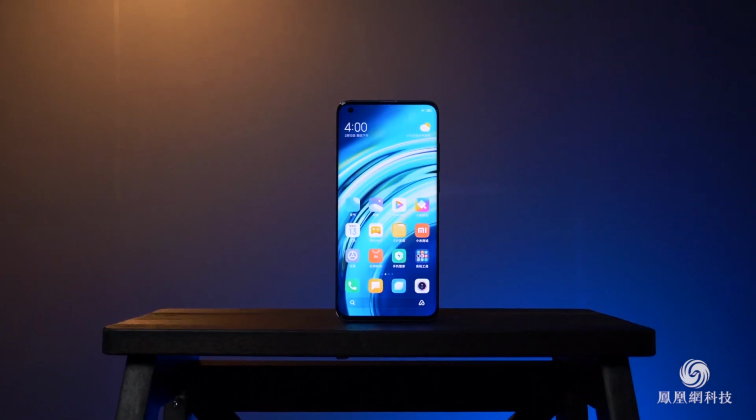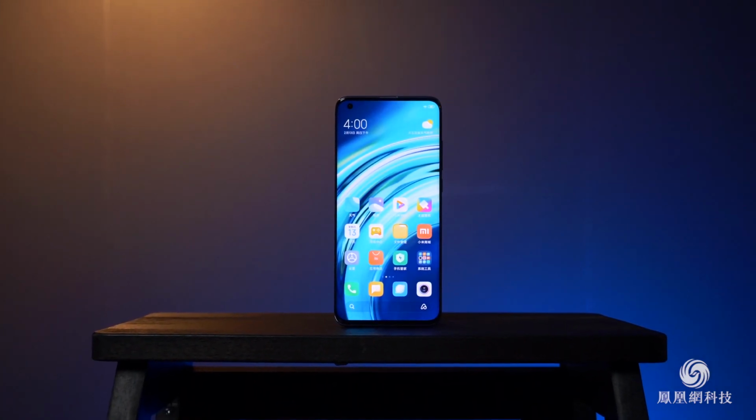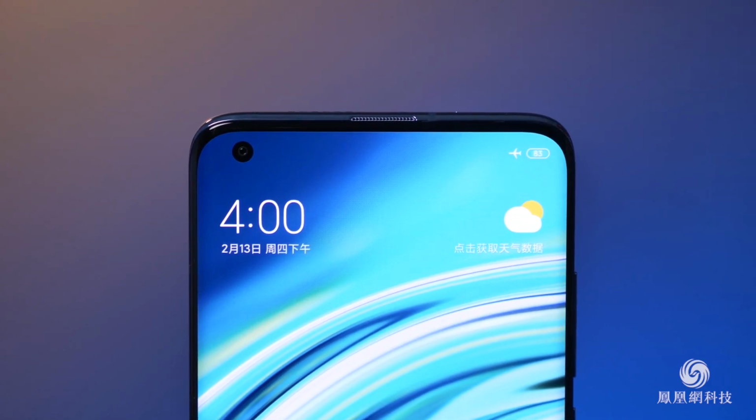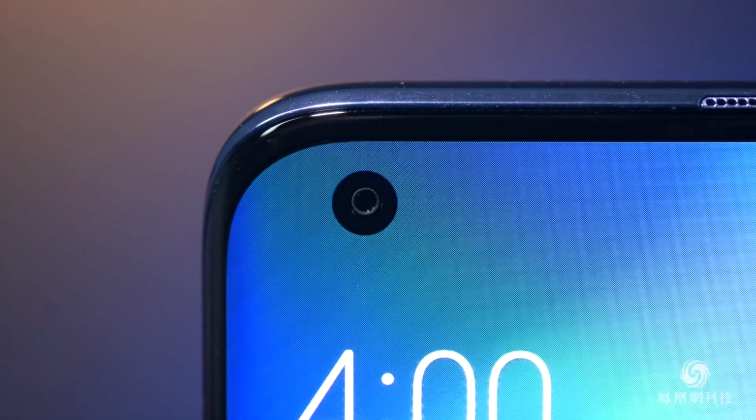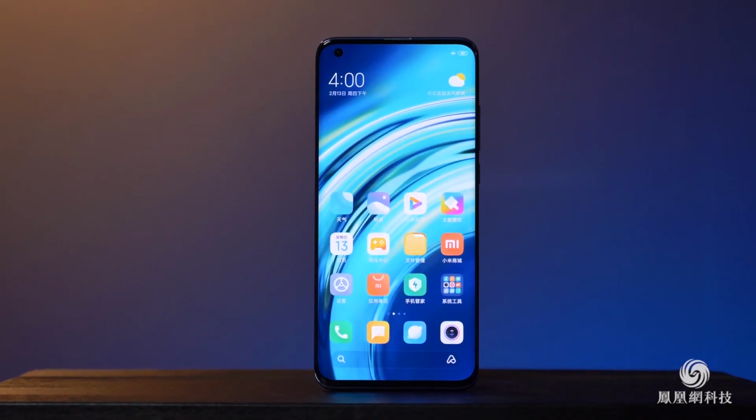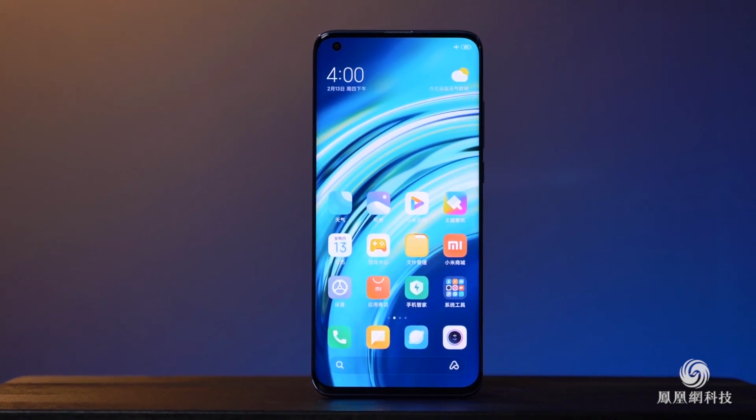Without further ado, let's get started. Mi 10 Pro features a 6.67-inch hole punch screen. Not sure if that's your type. I feel okay, but just the gap between the hole and the bezel is a bit wide. I strongly suggest you get hands-on offline when you get a chance to decide whether you like it or not.